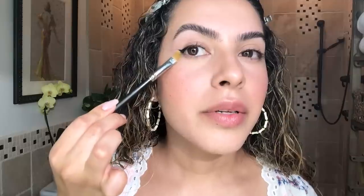So I'm gonna take a little bit right underneath it. And that is it. I'm gonna elongate it a tiny, tiny bit. I like for my liner to be more straight as opposed to up towards my brow, and I think the reason is because I have hooded eyes. So it just gives my eye that really pretty lift. And that's it, guys. I'm gonna do the same thing on the other eye. I'm gonna try to be super quick about it.